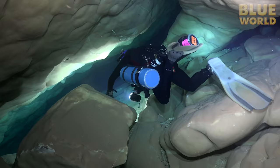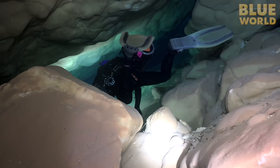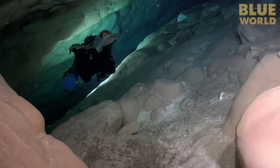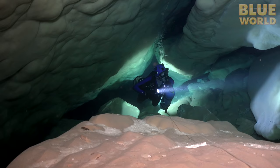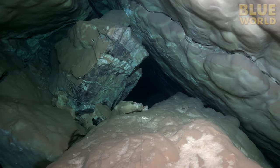Just like the other side of the cave, this side just goes down and down. Since we want to do the filming as shallowly as possible for safety and bottom time, we're not exploring anything very deep. So we head back through the restriction.